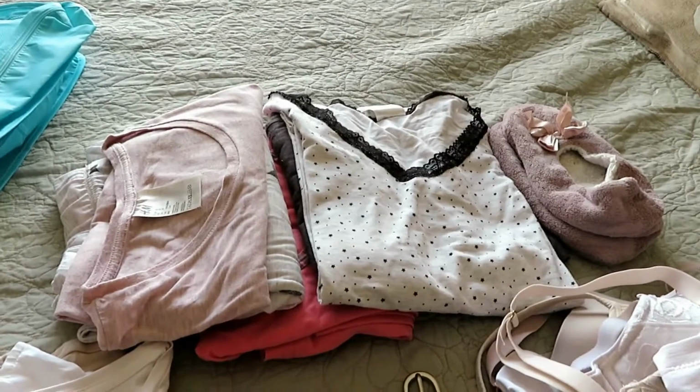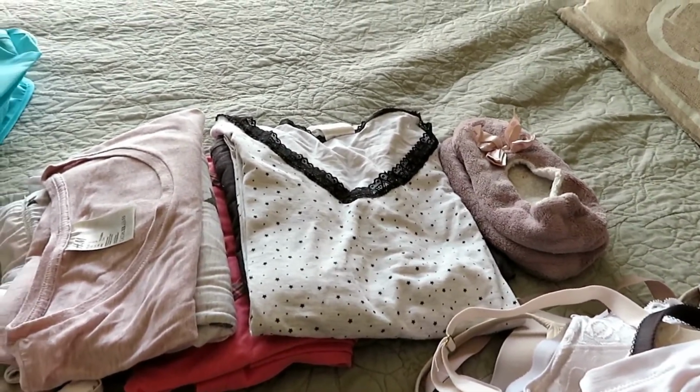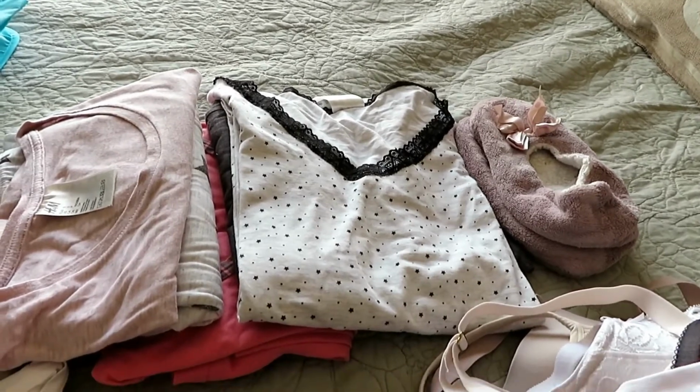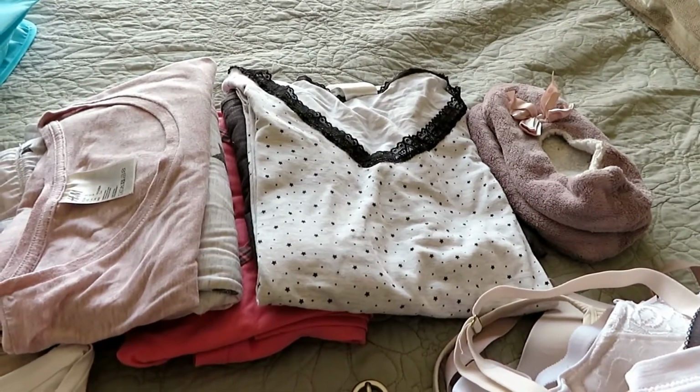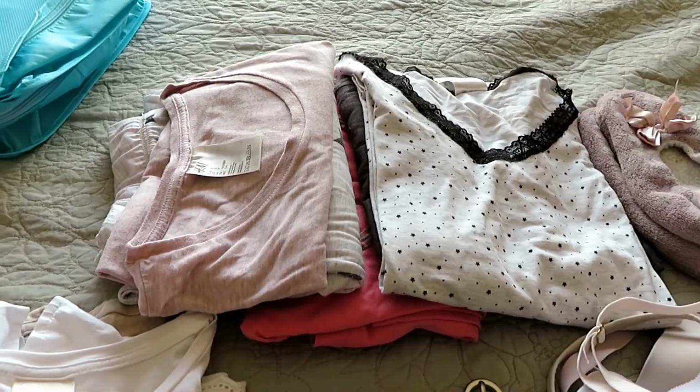Over here you can see I've just got a pair of slippers over there. These are old, I've just given them a wash. They've been in my cupboard packed away with my winter stuff, but I just think that they'll keep my feet warm, and I've packed in 3 pairs of pajamas.